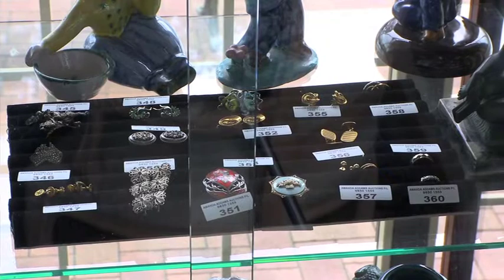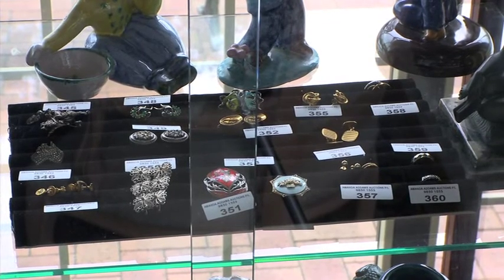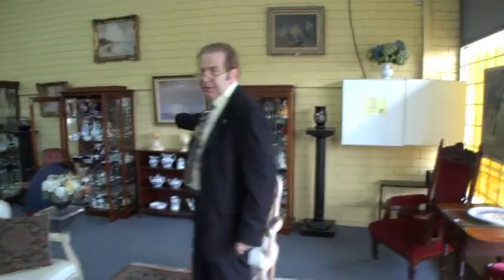And these are stunning. I don't normally talk about jewellery, but I have to talk about the jewellery in this auction because some of the jewellery is absolutely fantastic. Okay. Along here, more. You can see how full the cabinets are.